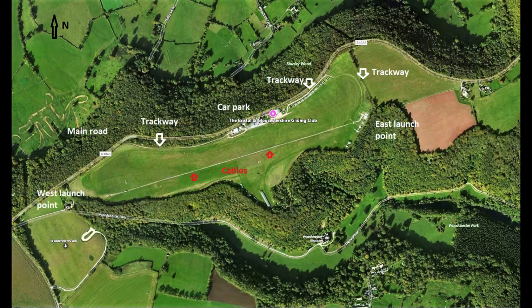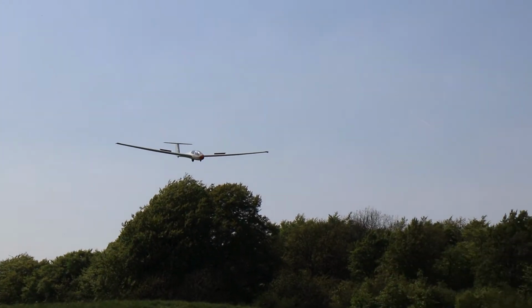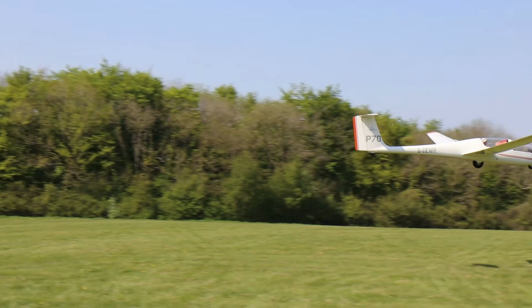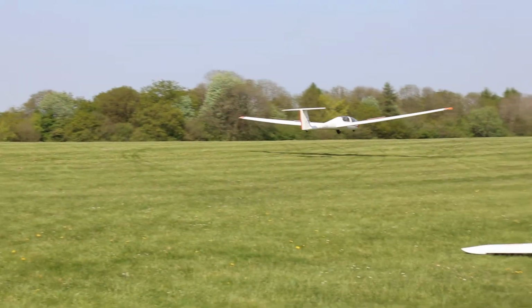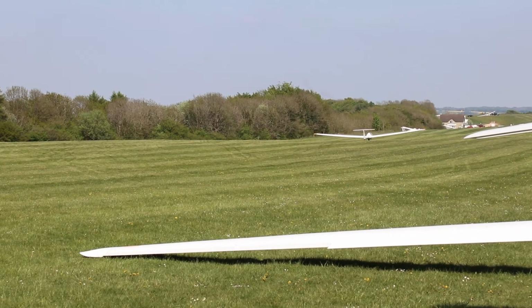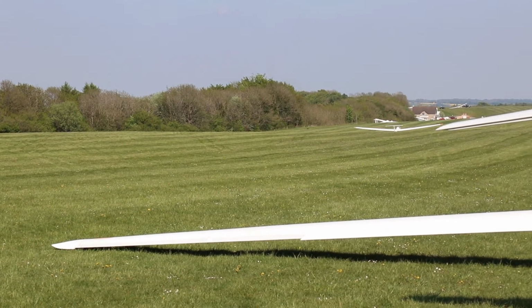Although the field may look quiet, it should be assumed to be active at all times. Gliders on the approach will be silent, and therefore a good lookout is required. Some pilots are relatively inexperienced. We do not want to confuse them by getting in the way.